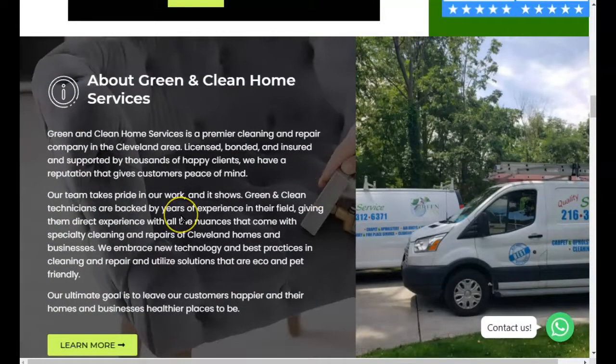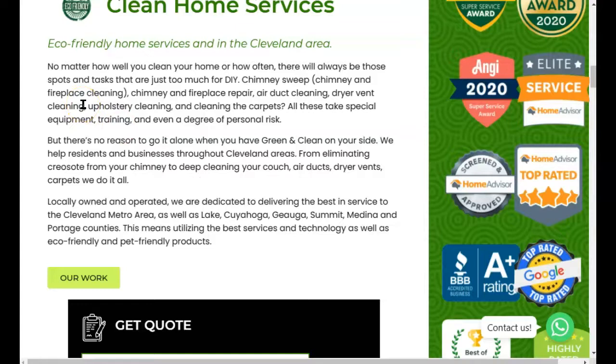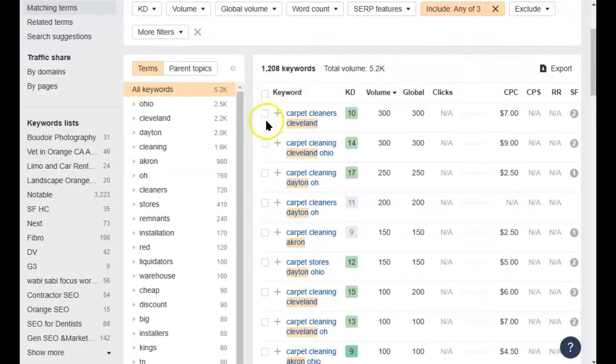So you want to make sure that you have certain phrases in the content on your site. And those phrases are actually the exact phrases that people are typing into Google when they're looking for your service. For instance, if I go over here, this is the tool I use to identify where there's high demand and low competition, which is why I reached out to you. Carpet Cleaners Cleveland, 300 people each month are typing this into Google on average. And another 300 people each month are typing carpet cleaning, Cleveland, Ohio, into Google. So that's 600 people looking for carpet cleaning in the Cleveland area. And then there's 200 people looking for carpet cleaning Dayton, Ohio, and carpet cleaners Dayton, Ohio, that's another 200.